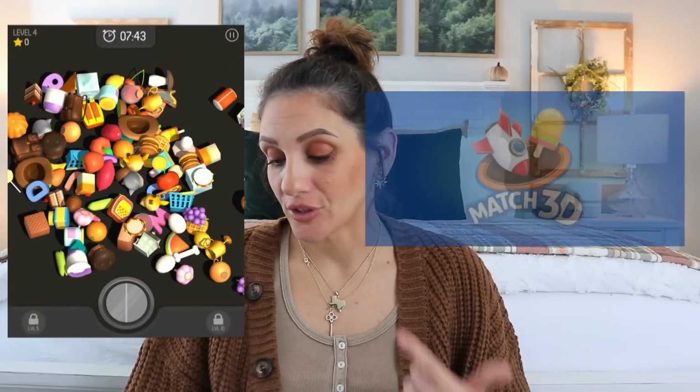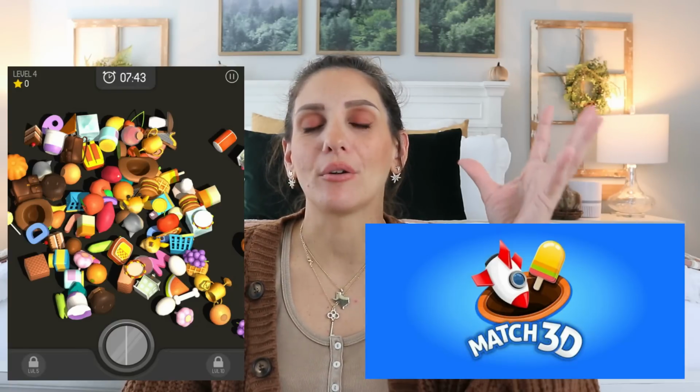The first one is called Match 3D, and there's something about it, it's definitely up my alley. It reminds me of Memory, except they're not cards, they're actually cute little items, and they're already there for you, but they are thrown into this big pile, and you have to find them and connect them together and then get rid of the pile. It's so therapeutic and satisfying. I don't even know how to deal.